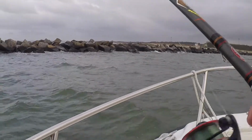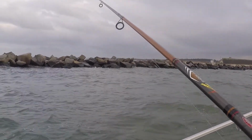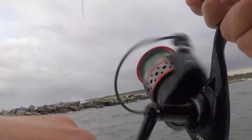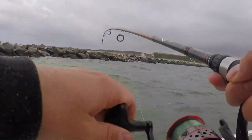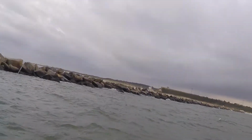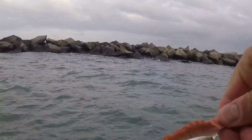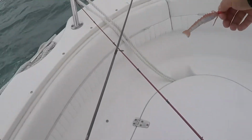But this is kind of the prime example of how sometimes the average person might think, oh, it's nasty conditions. It's windy, it's cloudy, it's kind of cold, the fish aren't biting. That couldn't be further from the truth. Because sometimes these are the best days. These are when the fish are really feeding, especially when you get a north wind like today. There we go. Oh man, epic fail. These guys are slimy.